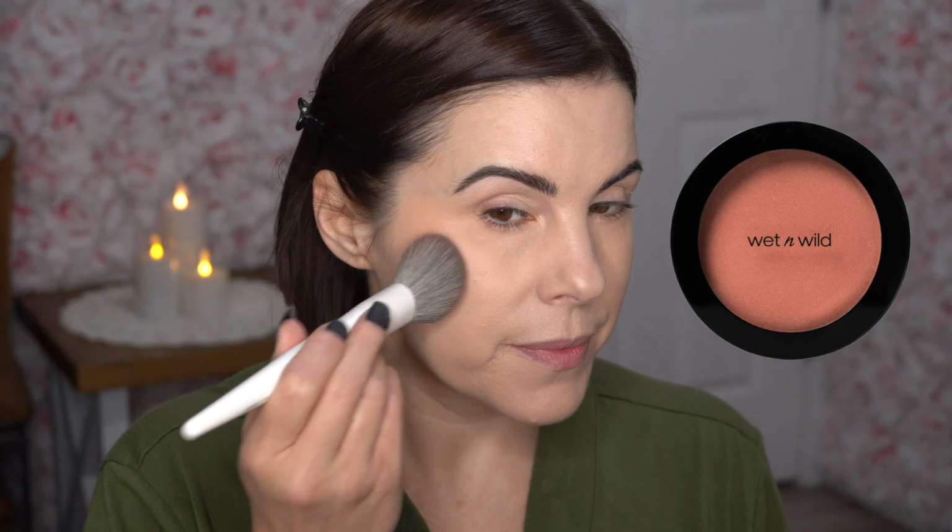For my blush, I'm gonna be using Mellow Wine. This is what I took with me on the trip. This has just been my go-to favorite blush lately. It's just a really pretty rosy terracotta color. I think this shade is perfect for fall, just the perfect fall blush.